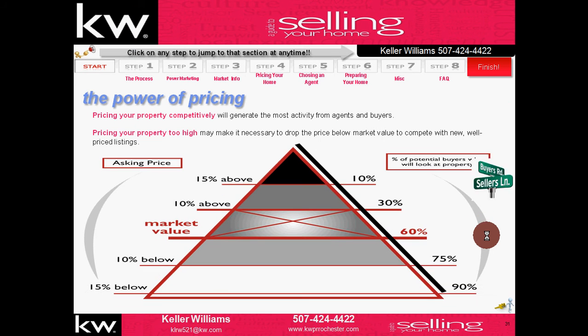The power of pricing. When pricing your home, here are some great numbers to look at. This middle bar represents the market value of a home. If we list a home at market value, these stats say that 60% of the potential buyers interested in your home would naturally come, and we would attract them to the home. If we went 10% below market value, less than what the market is demanding, we'd attract 75% of those buyers. If we went 15% below, we would attract 90% of those buyers. And those buyers come in the first 3 to 4 weeks of that listing.